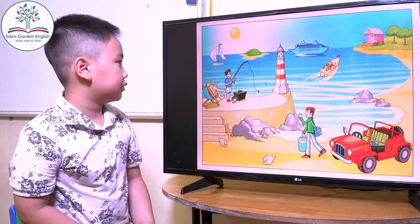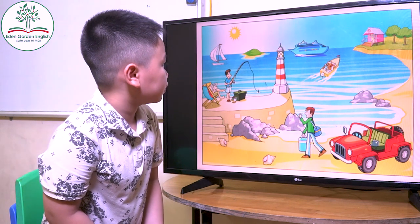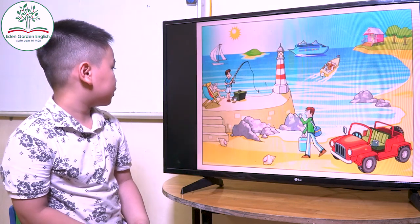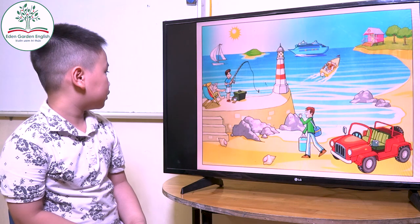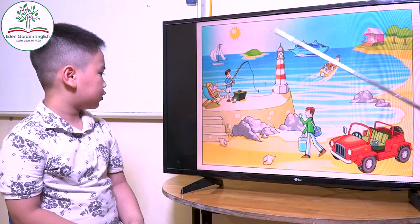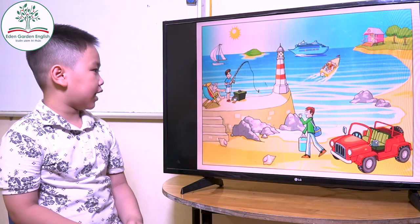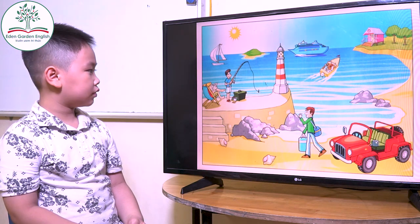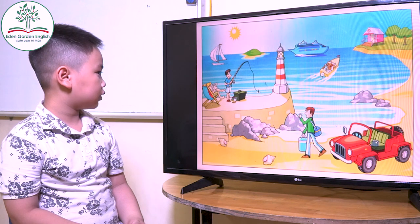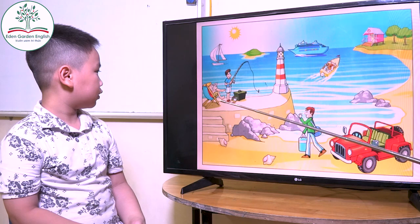Yes or no? No? Can you see the girl? The girl. Okay, here. What is she doing? Is she reading? Yes or no? Okay, who is next to the girl? Who is next to the girl?